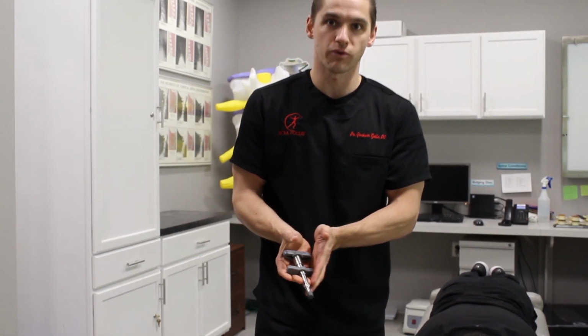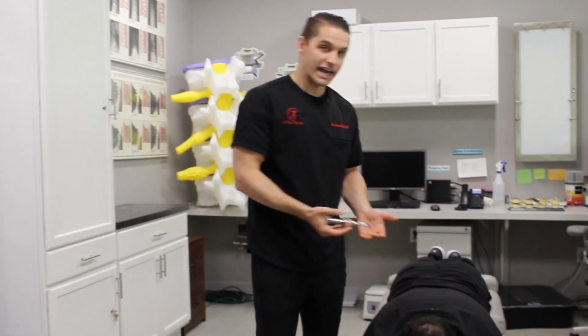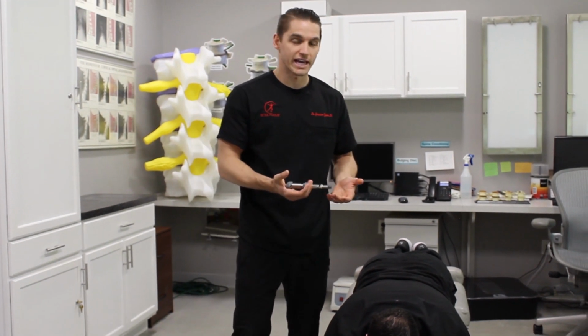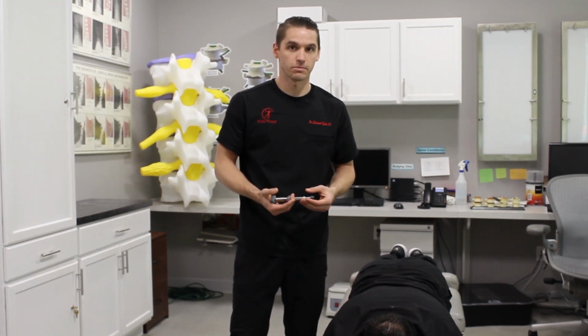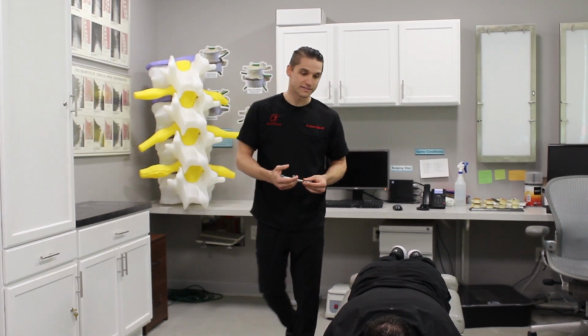It's just much less force, and this is for people who can't handle the manual adjustment, if they're too tight and you can't get motion, or if they have never been adjusted and they have that initial fear. This is a good way to get over them. You can still get symptomatic relief, and it's just our least invasive method.